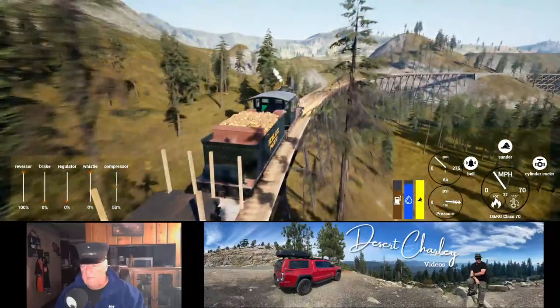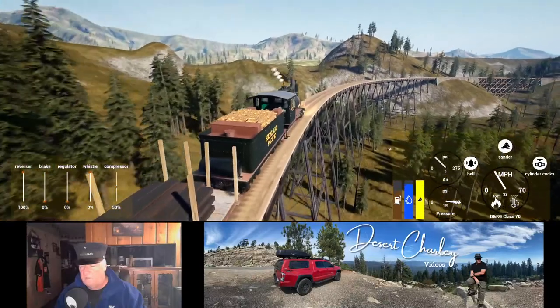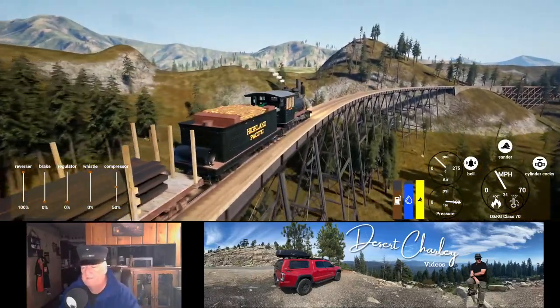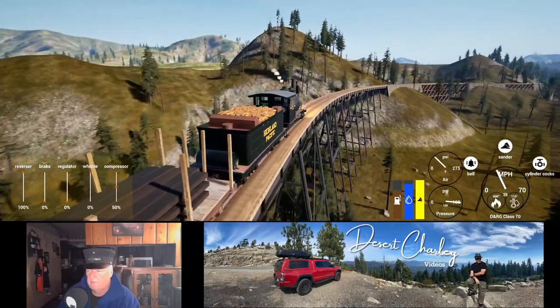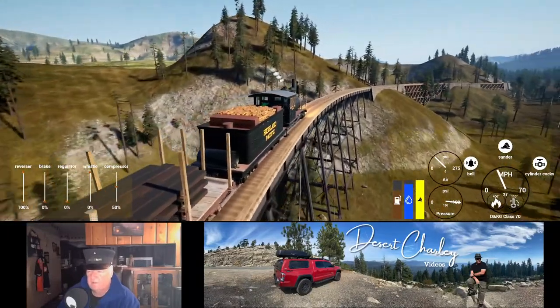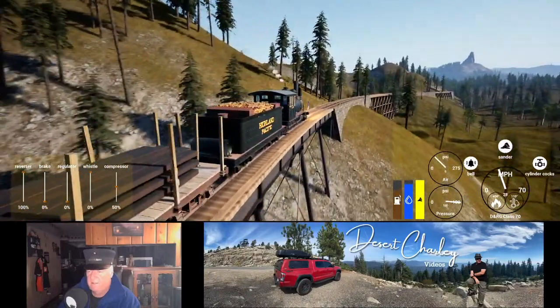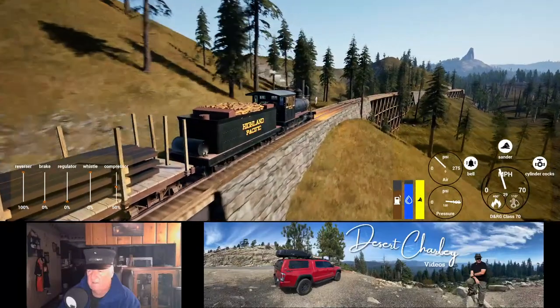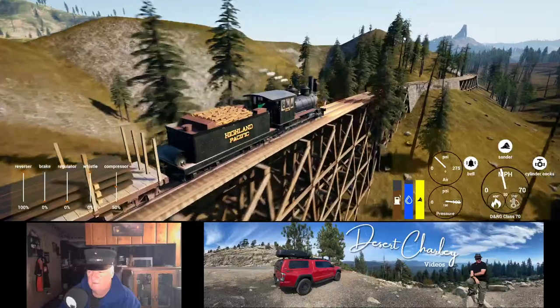So this may be my longest and tallest bridge, but I'm not sure. I have to check it with my desert bridge. I don't like long bridges. A lot of Railroads Online players just add bridges everywhere. And I try to minimize their use, try to hug the terrain. But when you hug the terrain, you got tighter curves.